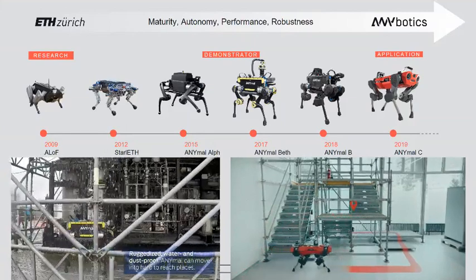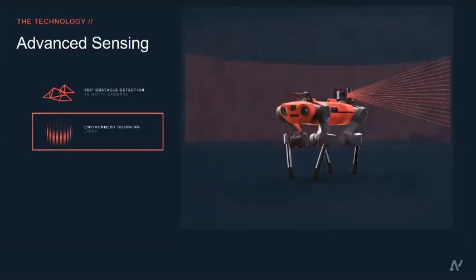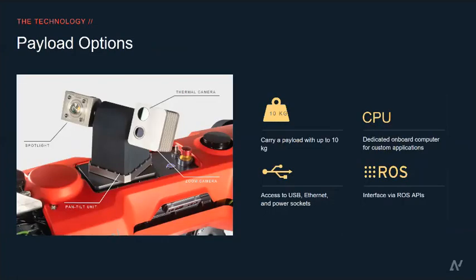So the latest generation ANYmal C is equipped with a bunch of perception sensors that we have all around the main body. So there are four depth sensors in front and to the side, which allow us to do obstacle detection and local elevation mapping that we need for local planning. And then we have it equipped with a LiDAR sensor on top to do full 3D scanning and localization to make it autonomous. There are two wide angle cameras in the front and in the back, which can be used for, of course, various types of applications and research areas.